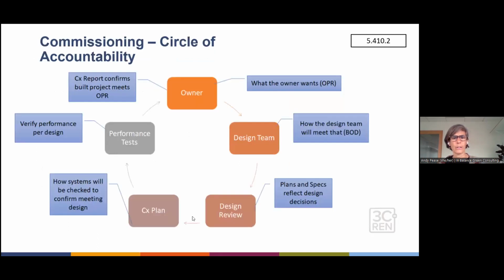All right, so in terms of commissioning, commissioning is a process for non-residential projects. Full commissioning is required for projects over 10,000 square feet. That's mostly where we've seen it, but there are requirements for all non-residential buildings. We call it the circle of accountability, where you start with the owner: what does the owner want as a document? That's the owner project requirements, OPR.